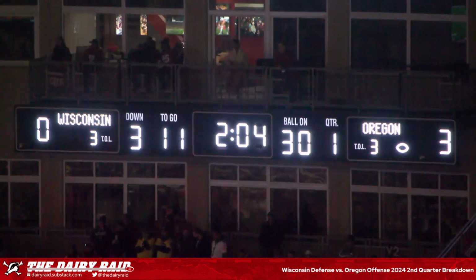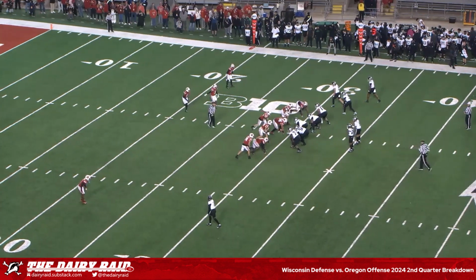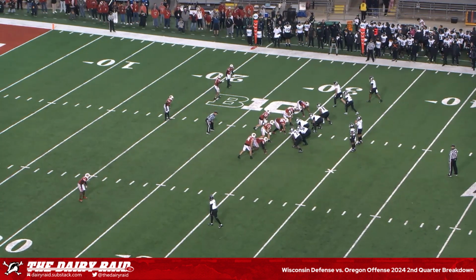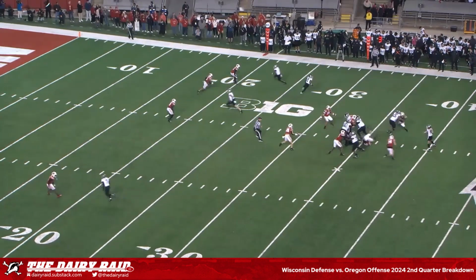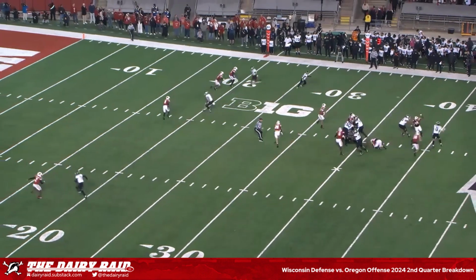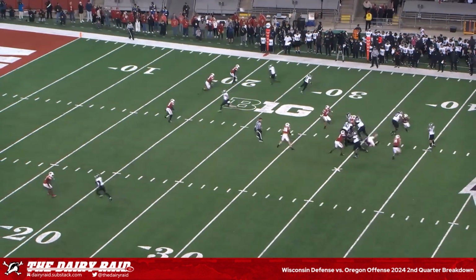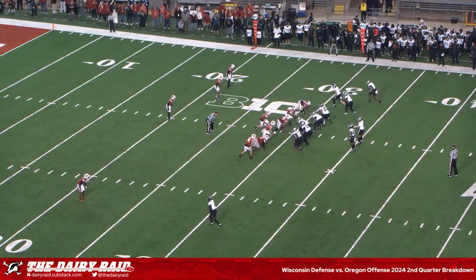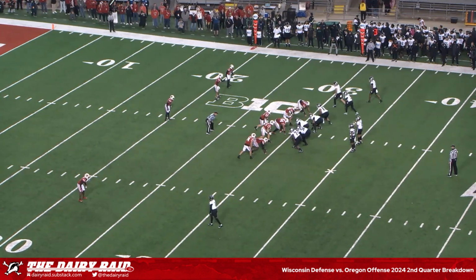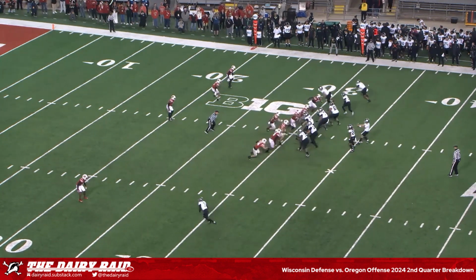So, still 3rd and 11. Chunk play for the Oregon offense, but we're still in, from the defensive point of view, a manageable 3rd down. All right. So Oregon just runs a little 3-man burst. So again, curls and a flat. Again, Badger fans look familiar. Okay. Badgers come out in a mud look. So we've got 7 men on the line of scrimmage. And are they running a 0 blitz? Yep. They're running a 0 blitz here.